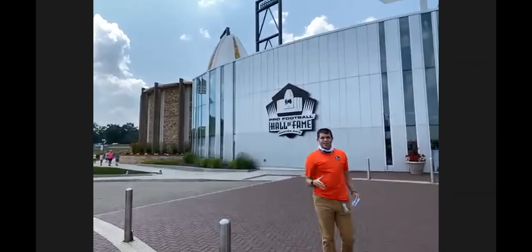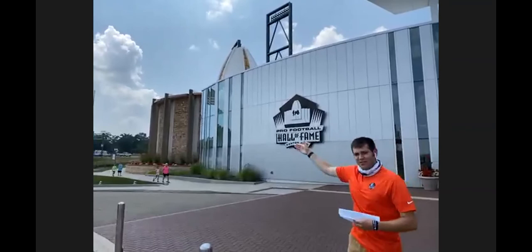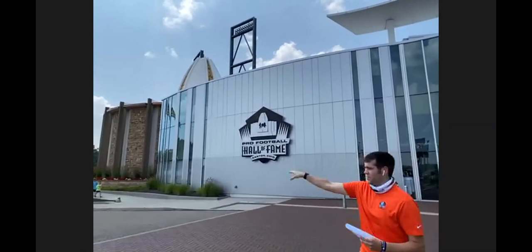Thanks, Jerry. Again, I'm on the other side of the Pro Football Hall of Fame now, our main entrance into our great Hall of Fame museum. And as you can see behind me, that iconic dome that Jerry just talked about is the first visual piece you see when you drive by the Hall of Fame. We've got a bunch of cars driving right now on 77. They see that dome when they drive by, that symbol of the Pro Football Hall of Fame.